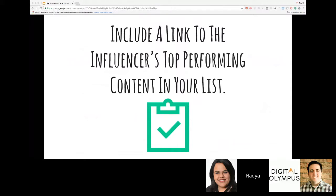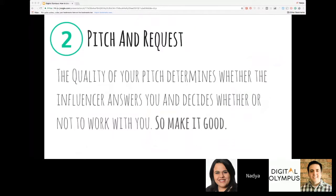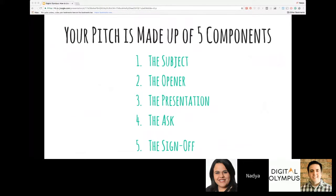So once you have your list ready, you can start preparing for your pitch. Now, your pitch is what will determine whether or not an influencer decides to work with you. So you need to make sure it's a great pitch. Your pitch should be made up of 5 components: the subject, the opener, the presentation, the ask, and the sign-off, and each component is important to include.